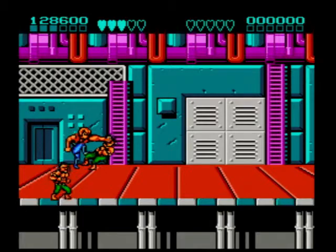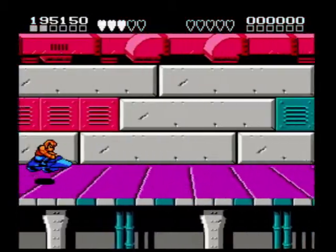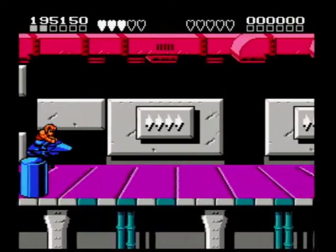They even have the speeder bike levels in here, only this time it's a bit more playable. Graphically, this is an amazing game for the console, and it better be for the $80 that you'll pay for a loose card.